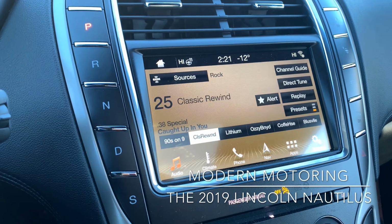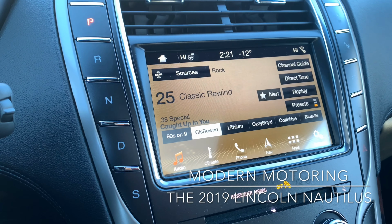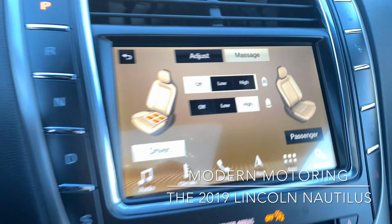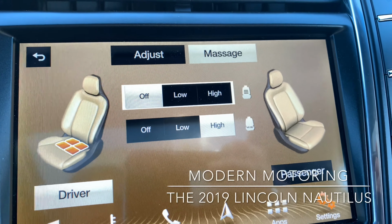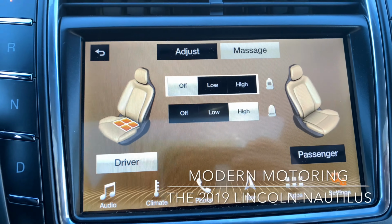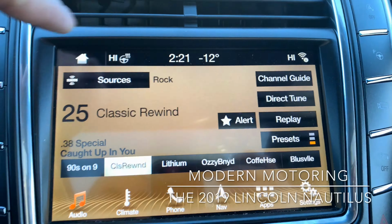Oh, massaging seats as well. How do we get to that? There's a little button back here. Right, so off, low, and high, it's on right now, and you can choose where you want it. So that's very cool. Driver and passenger, well done. I don't think I want that anymore.